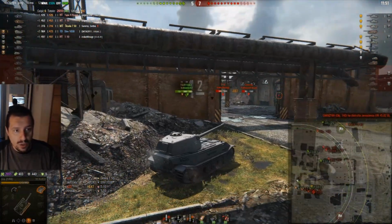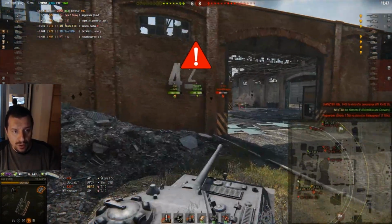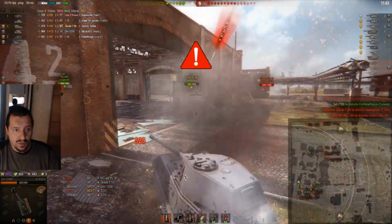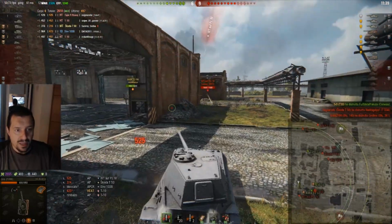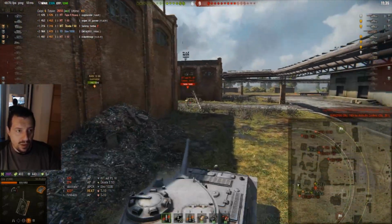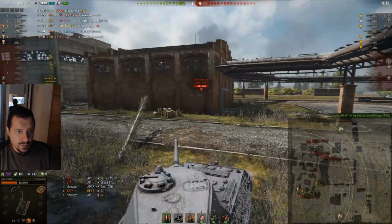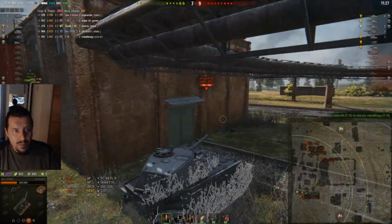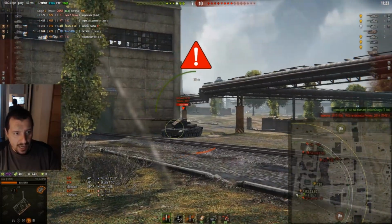My team is doing pretty damn well. I pick a shot through a door in this building, damaged the T10 with up to 500 damage, and now the WT Panzer IV comes out from his cover. He has the small gun, and now I'm in trouble again because my life is running out.